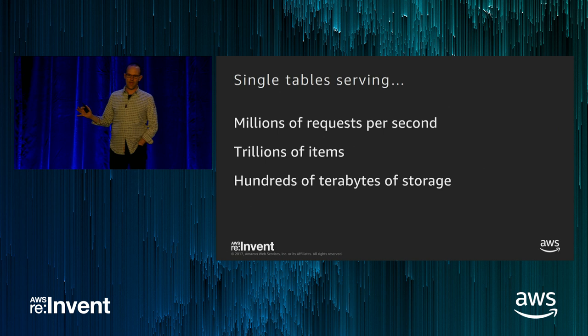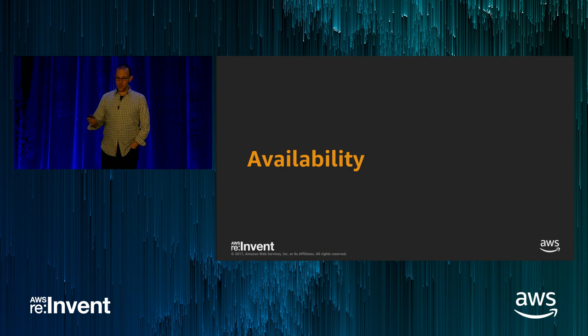All right, finally, availability. So DynamoDB, keep talking about it, built with high availability in mind. We spread the data across multiple AZs, disk, server, whatever can go down. You just keep on delivering your data. Customers, though, more and more are taking a more global view on availability.